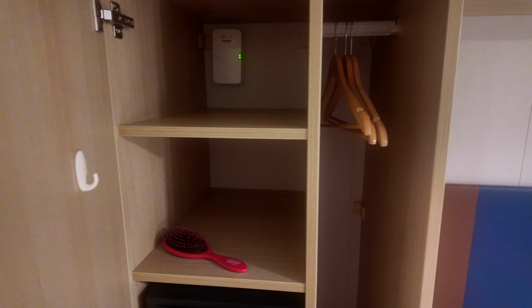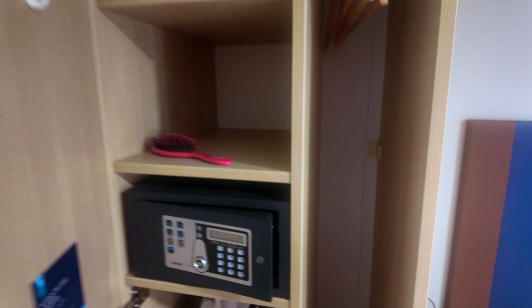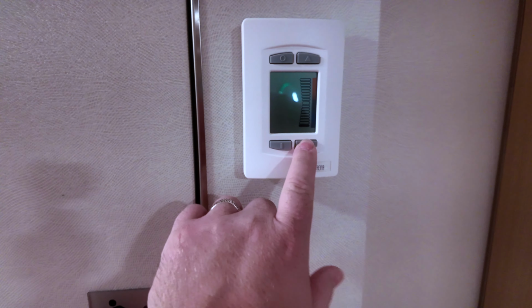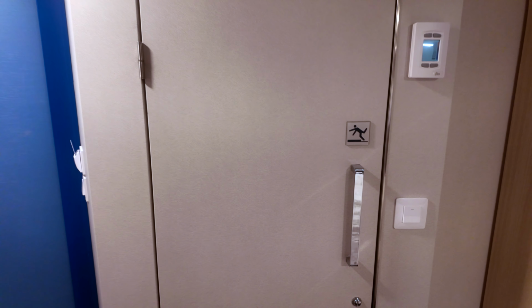There's an internet router or modem. You get your safe, but it's not the biggest. Standard air control. To me, it gets nice and cold in here. This is the bathroom door. We'll take you in there in 1 second.